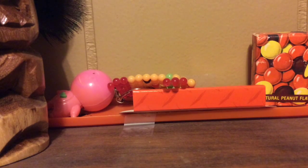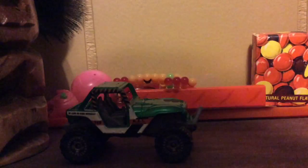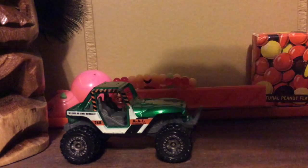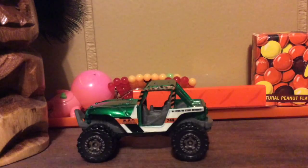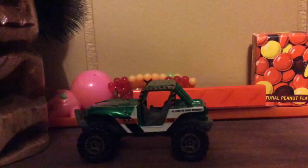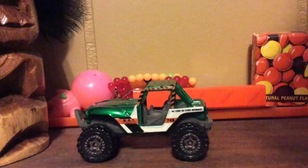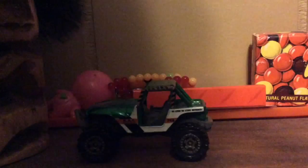So, Matchboxes. Start with the newer one. I got MBX 4x4. Okay, so MBX 4x4, this is from a 2010 10 pack. Well, no, 2010 5 pack, sorry. Yeah, I got that at a thrift store for 25 cents. I got the Bronco for 25 cents. The Tootsie Toy Bronco for 25 cents, too.